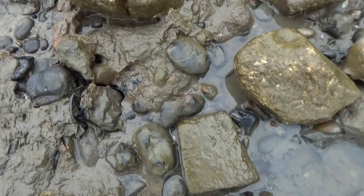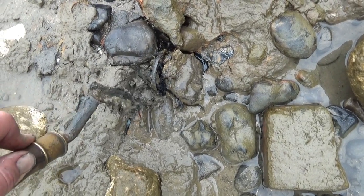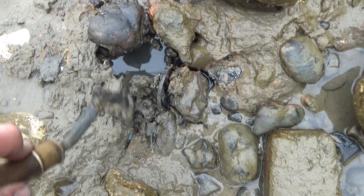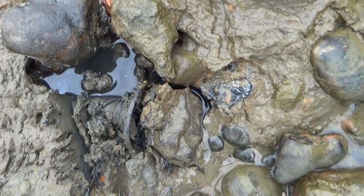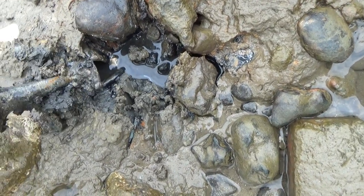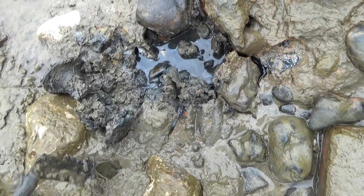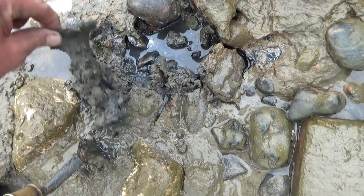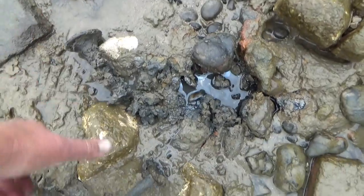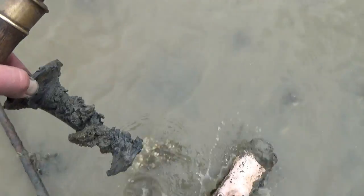I'm just about to pull something out of the mud here. I spotted a little rounded edge. I've no idea what it is. It might be absolutely nothing. But let's see. It's just here. And I'm just taking it out. Ooh, what is that? That looks interesting, doesn't it? Let's give this a rinse off in this lovely clean water.